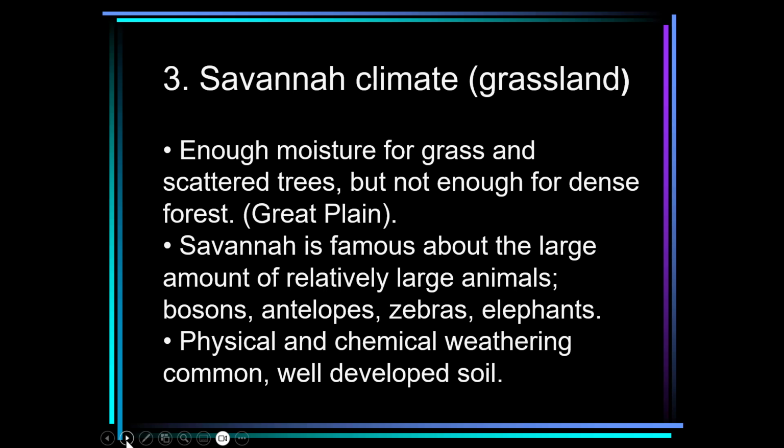Savanna climate is also called grassland. We have enough moisture, just like you saw in the movie, for grass and scattered trees, but not enough for dense forests, similar to what we have in the US at the Great Plains. Savanna is famous, as you could hear, for the large amount of relatively large animals: bisons, antelopes, zebras, elephants.